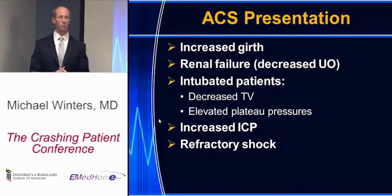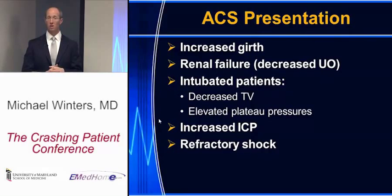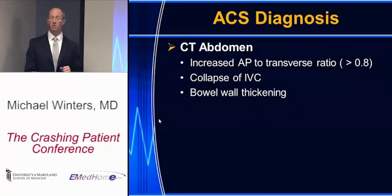How does ACS present? The presentation is certainly just an increase in abdominal girth. Other signs of ACS are a rising creatinine and a falling urine output. For those who are intubated, are you having problems ventilating the patient? Are the tidal volumes going down? Are the plateau pressures going up? In a CNS or head trauma patient, is the ICP rising? Or for the purposes of this lecture, is it a patient who has refractory hypotension despite what we think is adequate fluids and perhaps vasopressor management? Think about ACS.